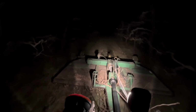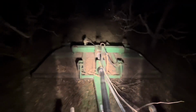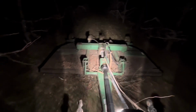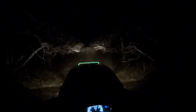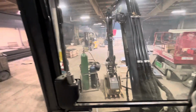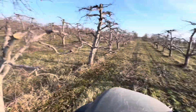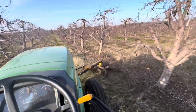Chopping brush. Grind them till you find them. Make a nice little rows.